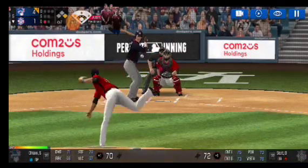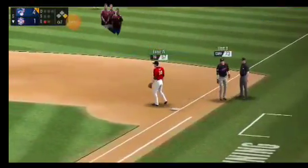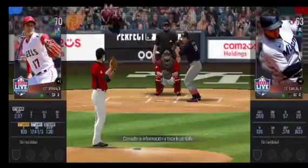Here's the windup and the pitch. A hit to deep right field. He could not have placed that any better. Safe. One out. Runners at first and second. He's standing back in the batter's box.